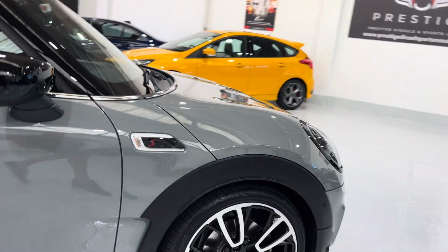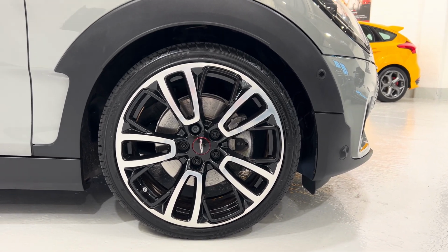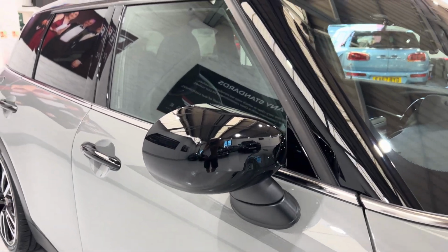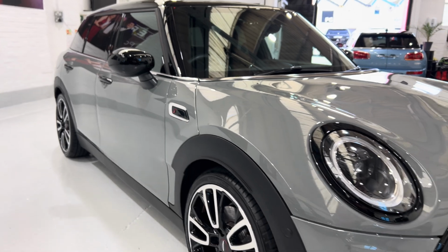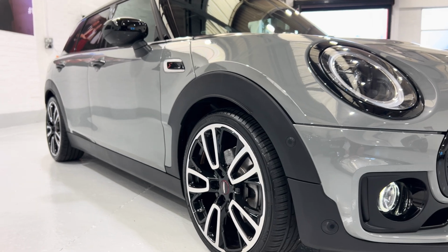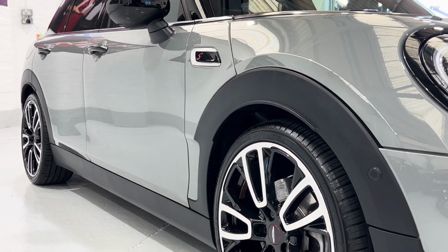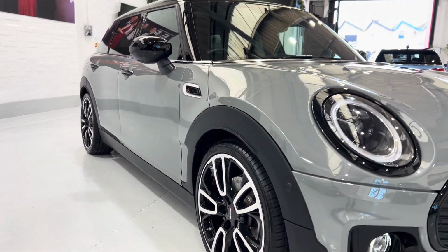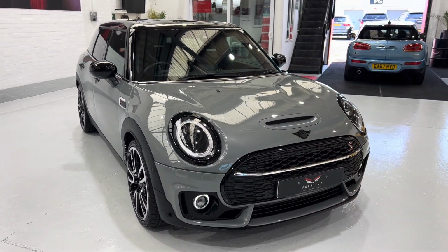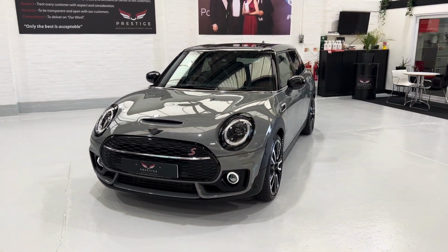Let's move to the front wheel now. So driver's side front, again, immaculate. Wing mirror. And if we come down low and look down the side of the vehicle, you can see how nice. A bit easier to see this side because the reflection is clearer because we've got just a plain wall in the background. But it's absolutely stunning. Really nice vehicle. Let's just move around, give you an overall picture of it.